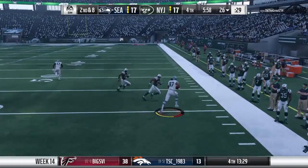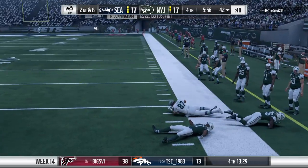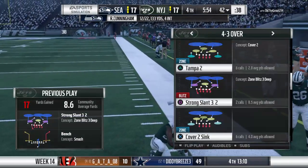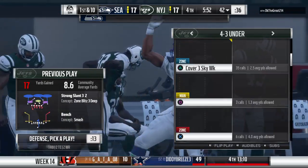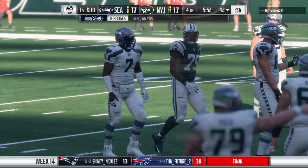Throwing the out route, incomplete. It's Hodges. And they get him down, but not before he takes it across the 40-yard line. 17 yards on the pickup there. The drive will continue. It's a first down.